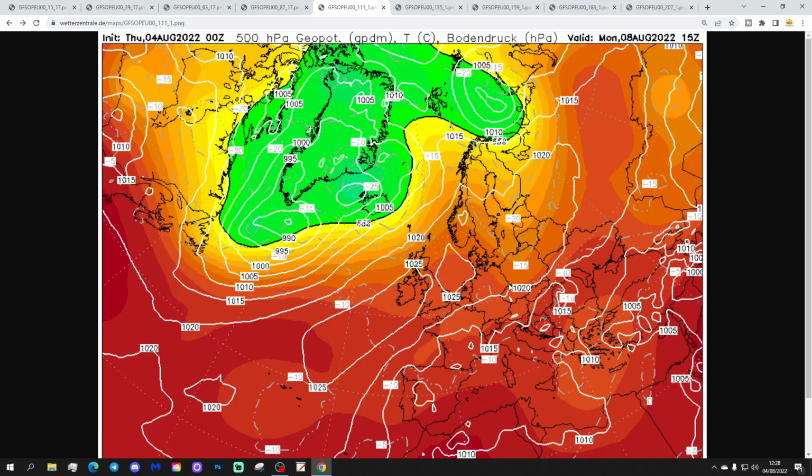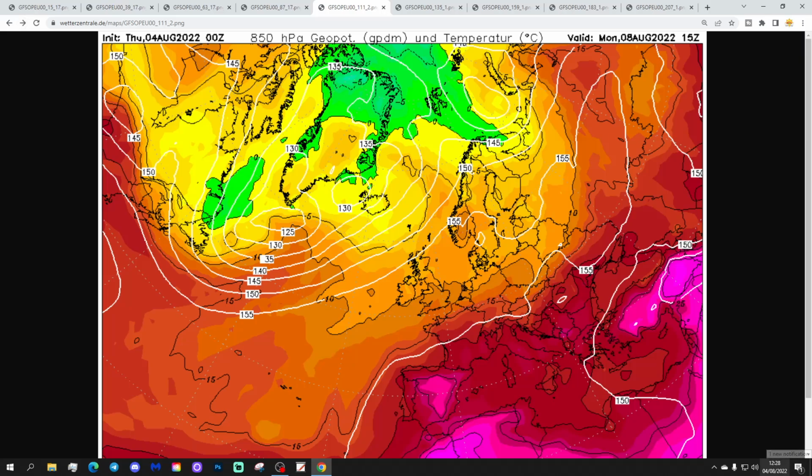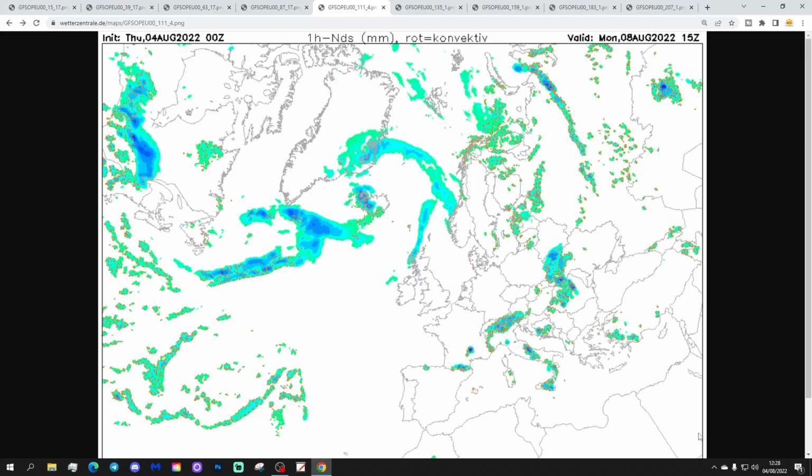High pressure will be truly in control of weather across most northern and western parts of Europe on Monday, bringing lots of dry weather. Temperature-wise, upper air temperatures very hot again through southern Europe and getting warmer further northwards as well. Lots of dry weather, of course, as you'd expect, over that area of high pressure, so from Ireland and France, the UK, all the way over towards the eastern part of Europe. Actually, we see lots and lots of dry weather.